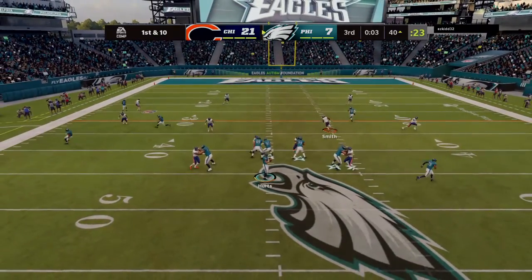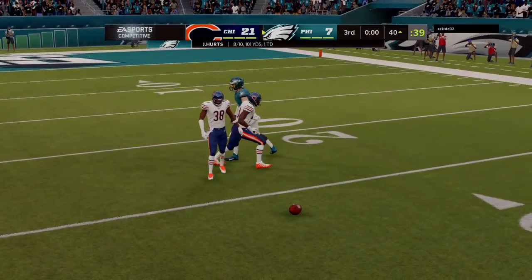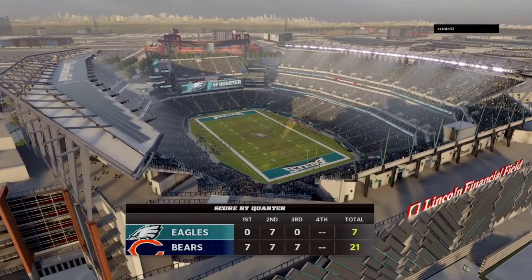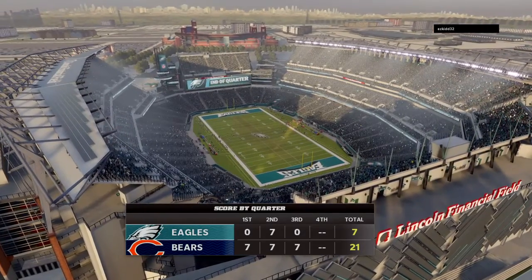They'll throw on first down with Hurts. And that one not to be. It's incomplete. So they couldn't hook up as time has now run out on this third quarter of play. 3 quarters have come and gone. This is the National Football League on EA Sports.